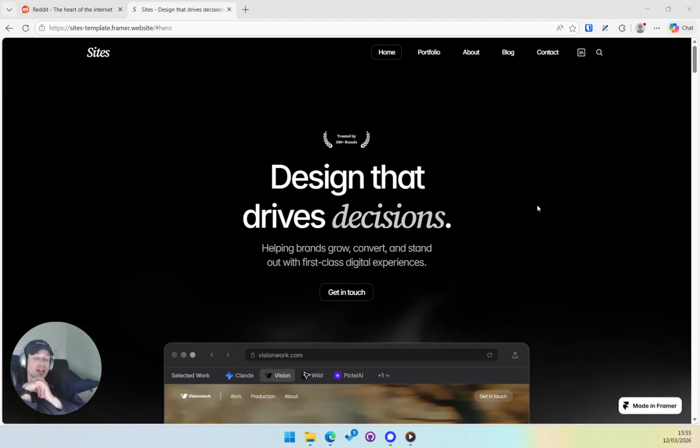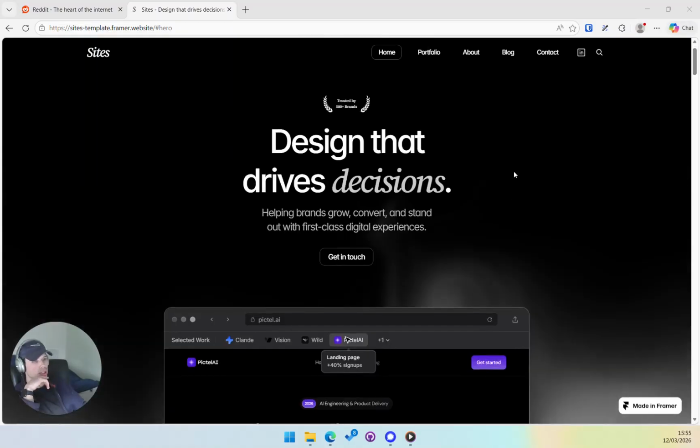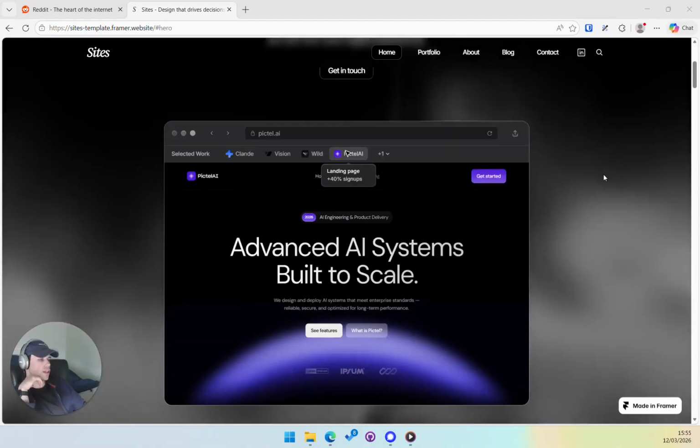Hi guys, today I'll be reviewing a Framer template that got rejected twice, so let's have a look. Okay, so let's start with the hero section.